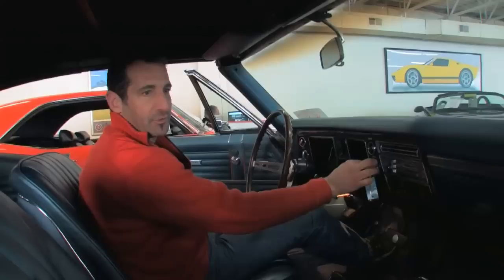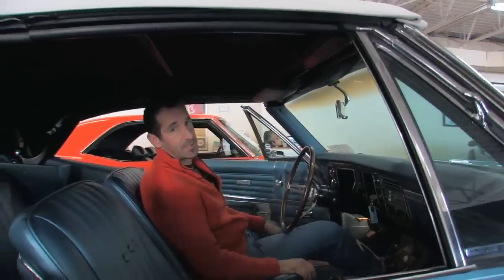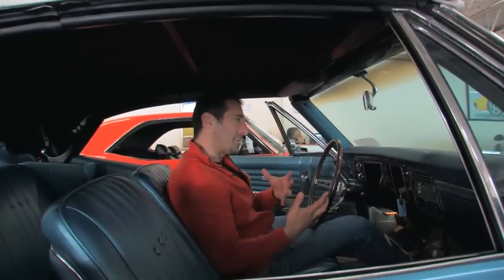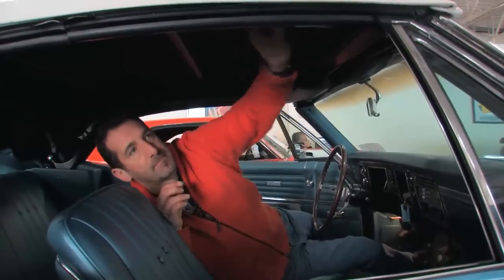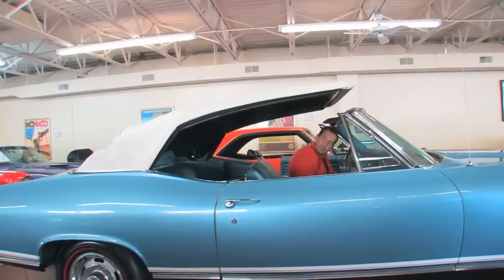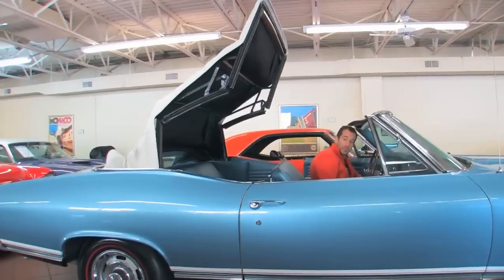Key in buzzer. Do you know how many cars have a key in buzzer that still works? Virtually none. And we have a lot of cars here, and we have a lot of cars that come and go, and most of the time the key buzzer doesn't work. And I keep getting excited and talking about that stuff because those are the things that give you the indication of the restoration you're getting. Nice top, got a glass rear window.